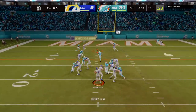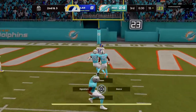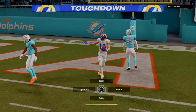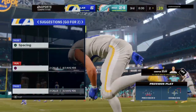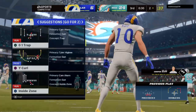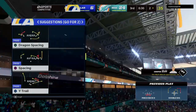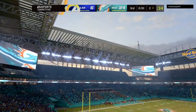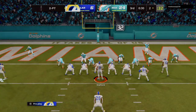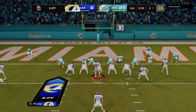Throwing is Stafford. A quick pass to Kupp. Touchdown! Matthew Stafford finding Cooper Kupp for the touchdown there. And the Rams are able to cut into this deficit here in the final minute of the 3rd. After allowing that last score, the defense knows they've got to tighten things up. Otherwise, they'll let them right back into the game.